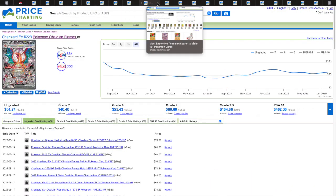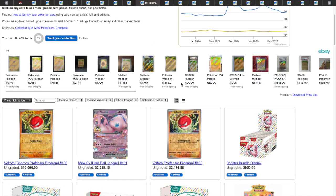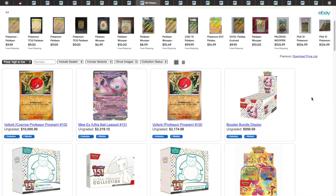Let's move on to our next set. So we have the 151 set, which is my favorite set from the Scarlet and Violet. So 151 was the throwback bomb of the era, bringing back the original Kanto 151, including the first Kadabra since the Skyridge Pokemon set. So this one is pure classic Pokemon love, and in fact this was one of the reasons that I got back into Pokemon and started buying so much products. So yeah, let's check out what this 151 set looks like.